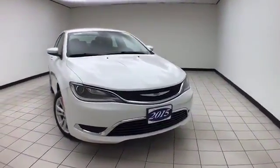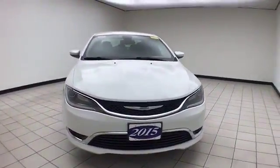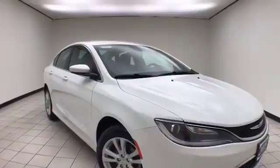Today's special is a Chrysler Group Certified 2015 Chrysler 200 Limited, stock number B9175X. 33,000 miles on this local trade. Comes to us with a clean AutoCheck history report, bright white in color.